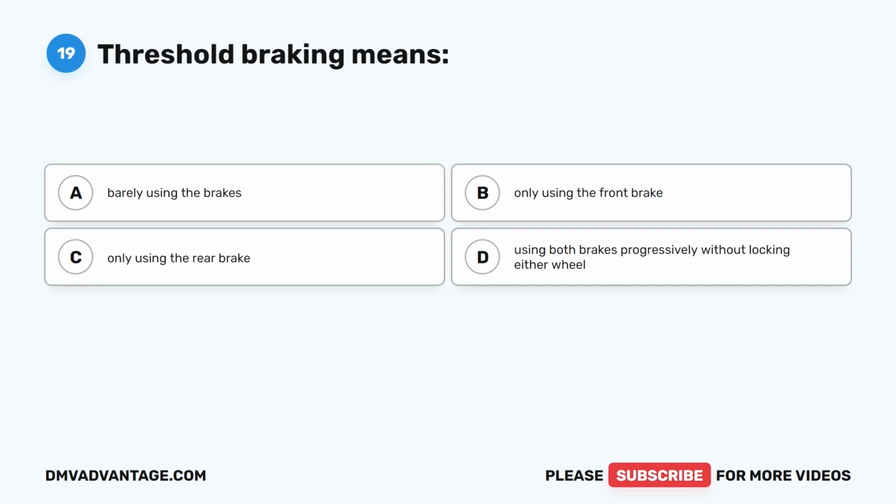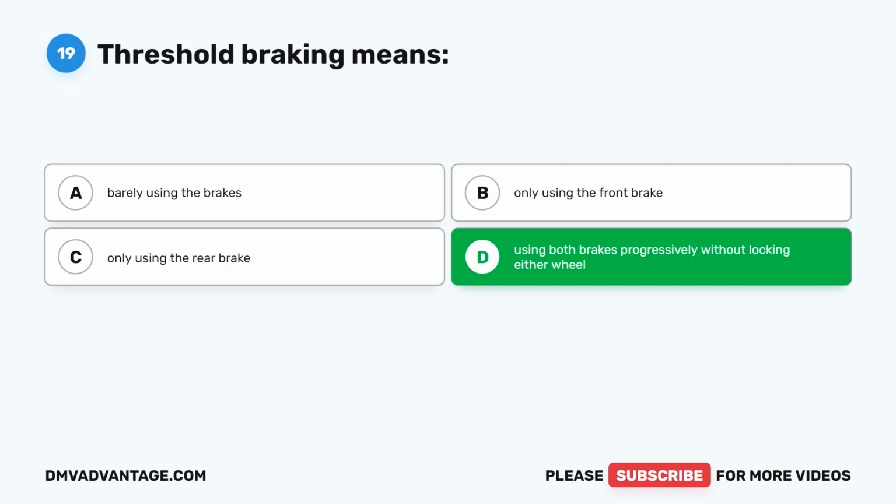Question 19. Threshold braking means A. barely using the brakes. B. only using the front brake. C. only using the rear brake. D. using both brakes progressively without locking either wheel. The correct answer is D, using both brakes progressively without locking either wheel.